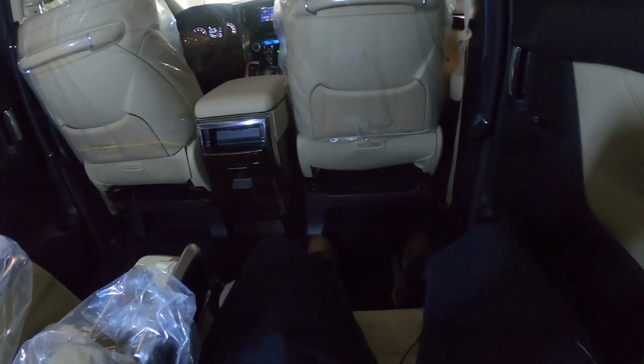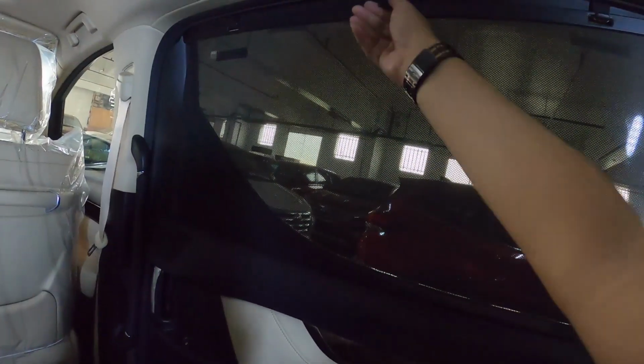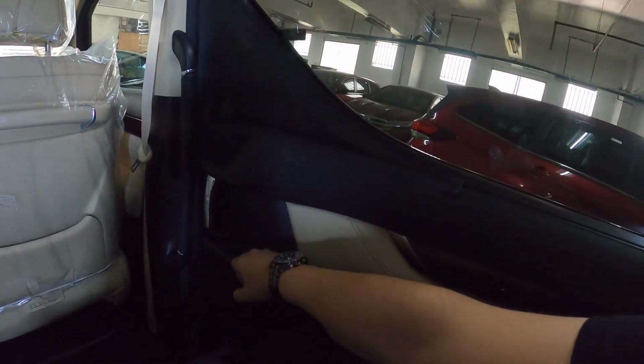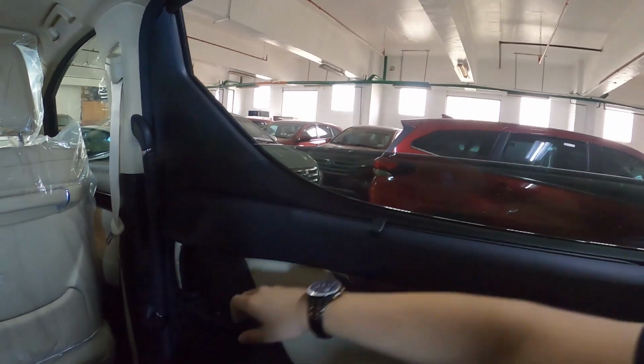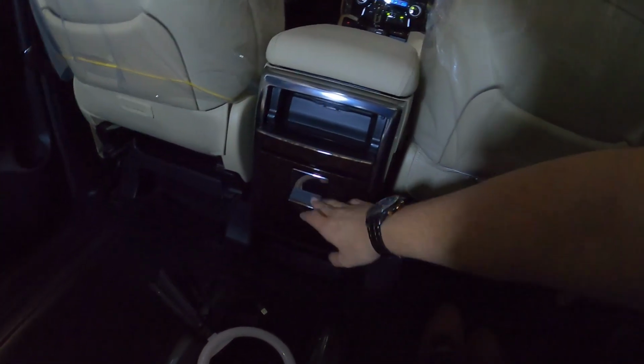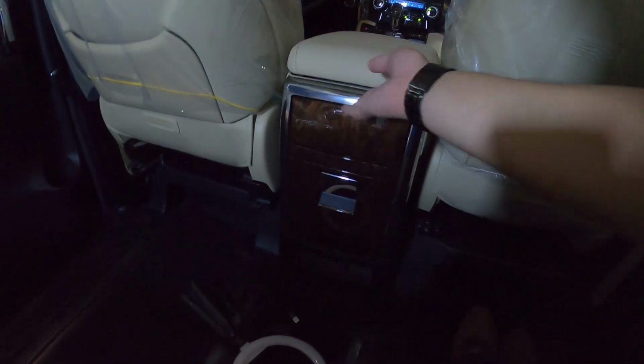Okay, so my only complaint here is that I wish the forward and back function is also automatic, because having to push the seat manually is a bit of a hassle. Like if I have to do this. Yeah. So you get these curtains for blocking off the sun. This window can be opened. It's power operated. It doesn't go all the way down though. Over here you have wood, you have aluminum, you have some storage over there, and also over here. But curiously, I still don't see any USB ports. So let's check out the third row seats.